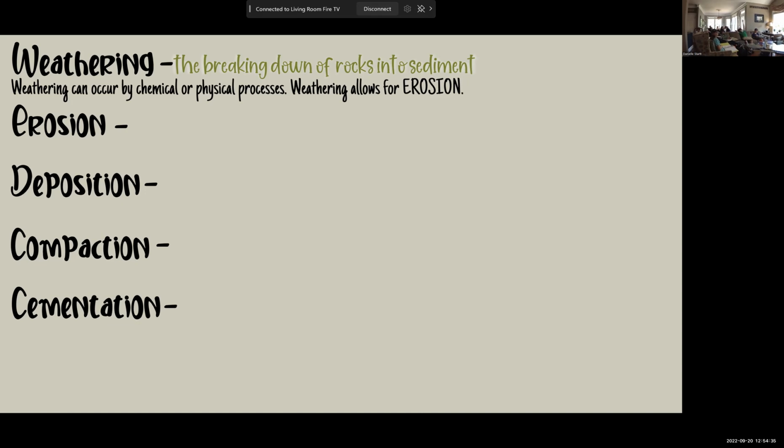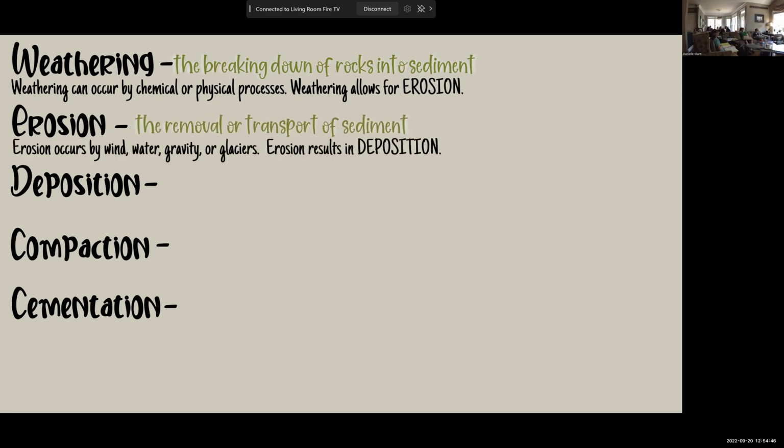What's erosion? The removal and transport of sediment. And when you have erosion, it's wind, water, ice, right? Wind, water, ice, gravity, and it can result in deposition. What's deposition? Who hasn't answered? Milo, what's deposition? So it's been weathered and then eroded, and now we have deposition.